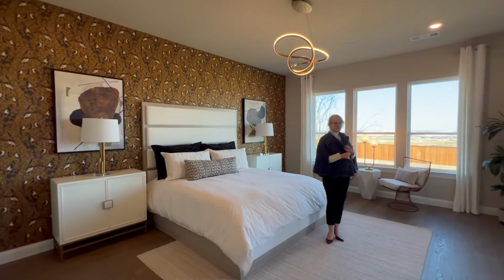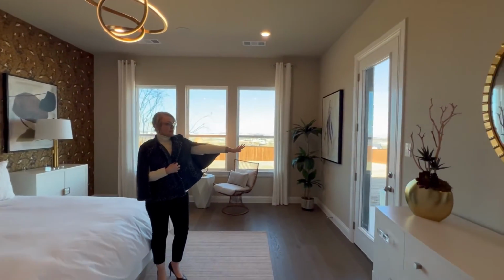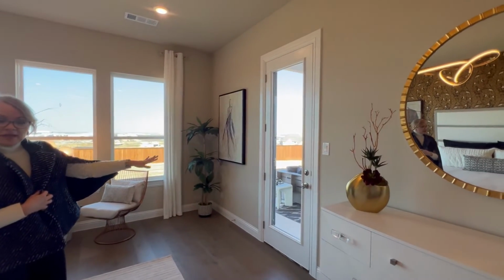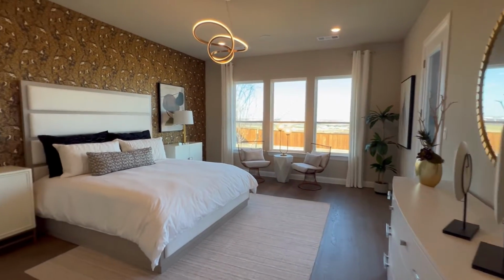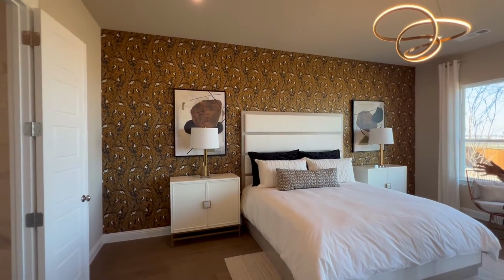Okay, so in this particular primary suite, they have added a couple of options. You have an option to add an exterior door that goes straight onto the patio. They've also done a 3-foot extension, not only of the primary suite, but of the extended patio outside. So it extends it 3 feet deeper.